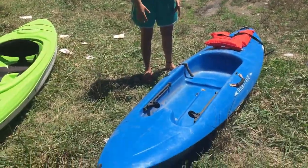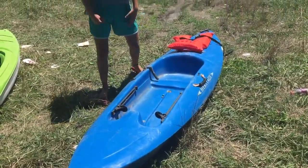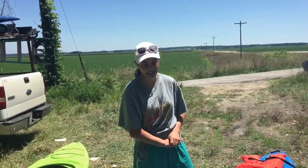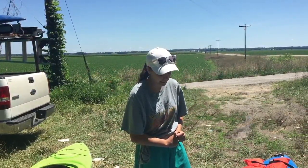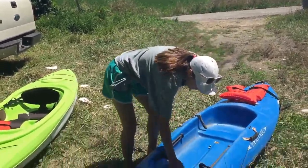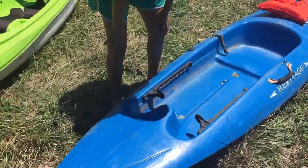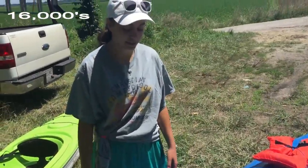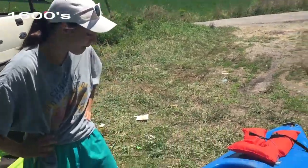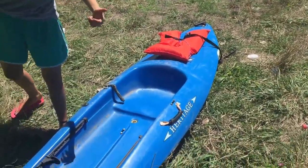This kayak's name has heritage. That's because it has heritage. And we found this kayak in the Blueborn River down in Oahu, Tennessee. It's a place I made up, but it's in Tennessee. I didn't know what the town name was. But anyway, this is all the heritage. It dates way back to the 1600s. And so it's still in good shape though.